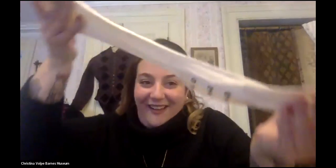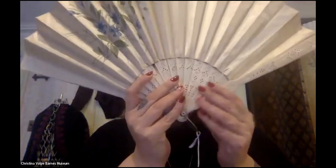Who doesn't love the long opera gloves that they were wearing? This feels so thin. It's the longest opera glove, it goes all the way up my arm. What's next? I have this fan here, the ivory fan. Very thin, and as you can see, it's hand painted. This is the back.